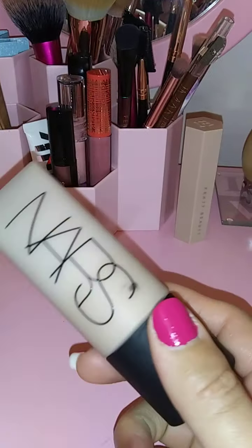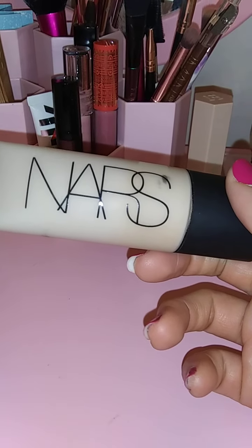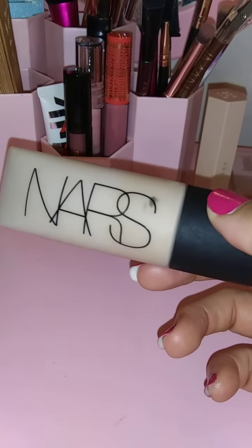Okay, then the next thing is the NARS Soft Matte Complete Foundation. I believe I bought this in 2020 when I was looking through my purchase history on Sephora.